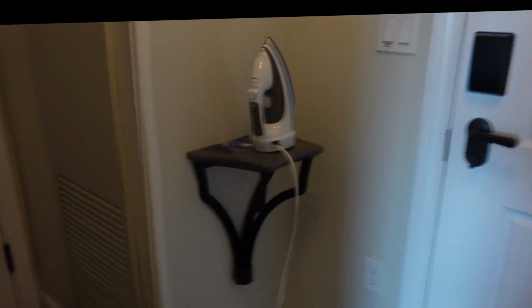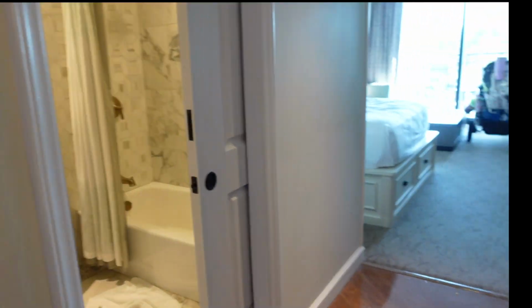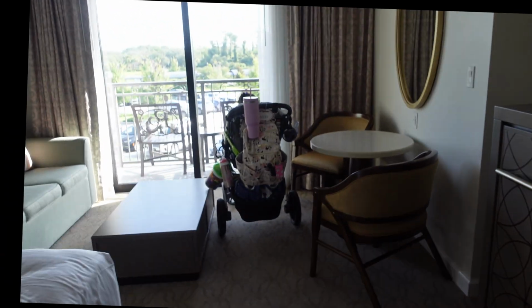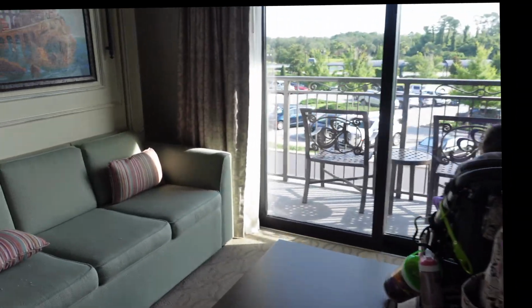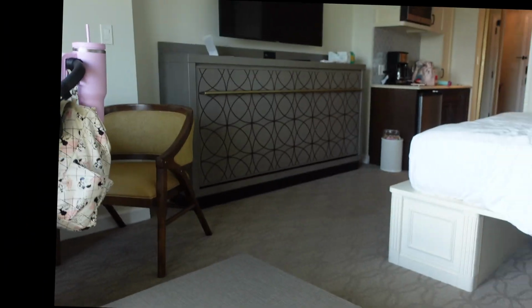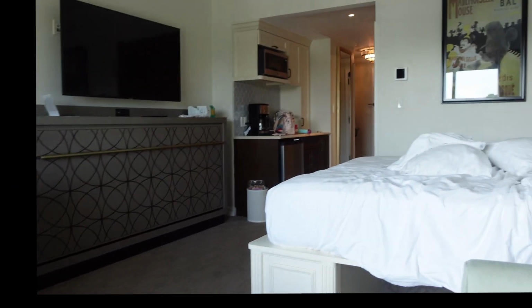And then one thing I wanted to point out was this is not a steamer. This was an iron. The reason why I thought maybe it might be a steamer was because we had an actual steamer at the Contemporary when we stayed there. But yeah, so that's just something to keep in mind. Otherwise, it's a beautiful room, beautiful hotel.